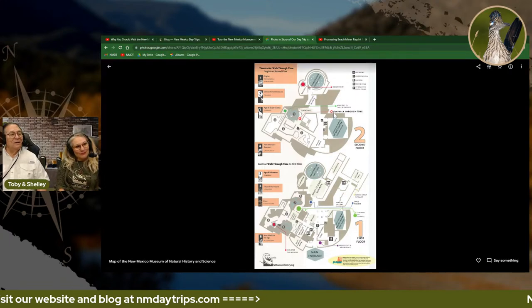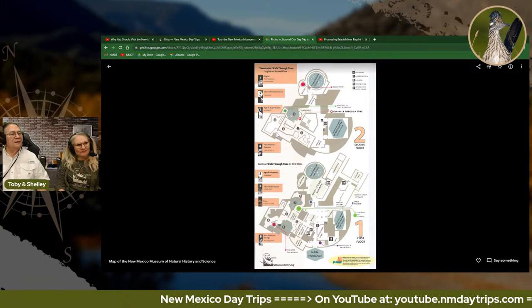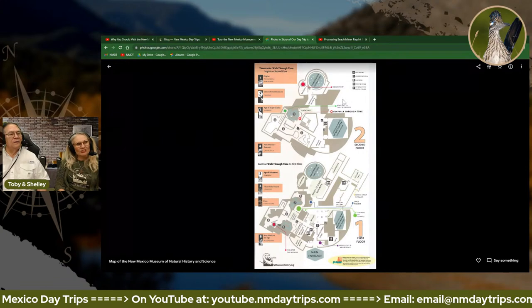And there's a sign, right? It says start Walk Through Time right here. And it's just this spiral that goes around through here. The planetarium is over here, and the observatory is over here, which is where we ended.